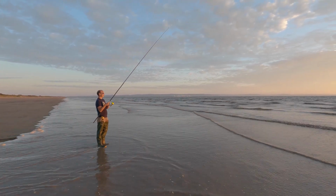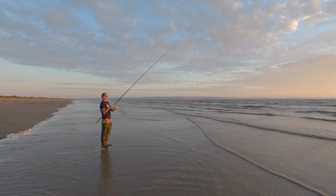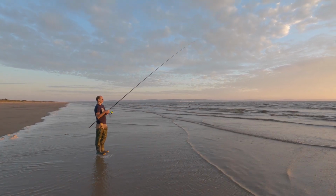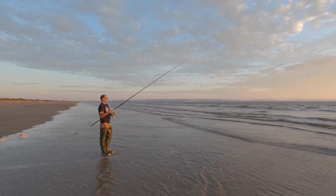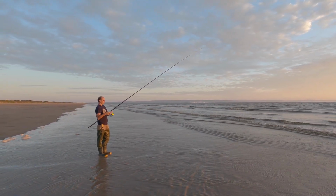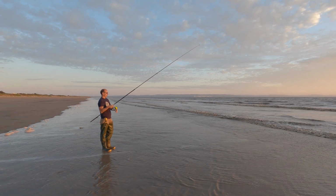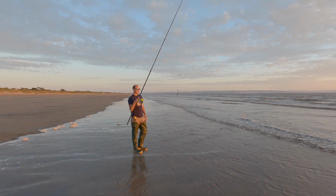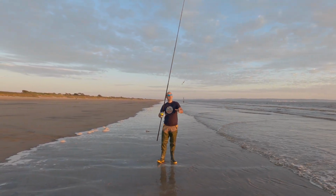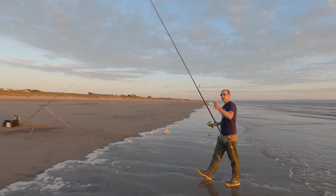So as you've probably seen, John's using a fixed spool and quite a long continental style rod. It's absolutely perfect for this particular venue. Not the kind of thing you'd want to use on the channel all the time, but absolutely fine for here. And it's just wound that in, there you go. Nothing on there anyway, but we'll get a fresh one on there and we'll get it back out there.